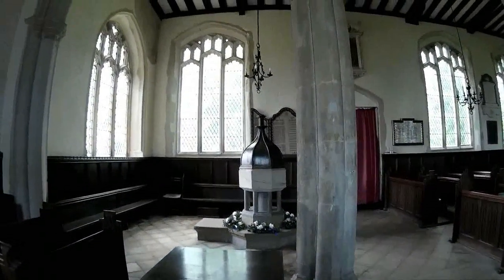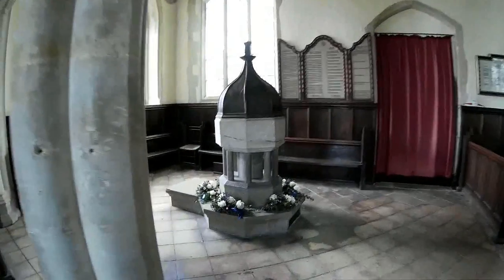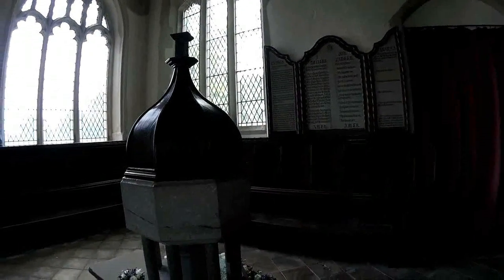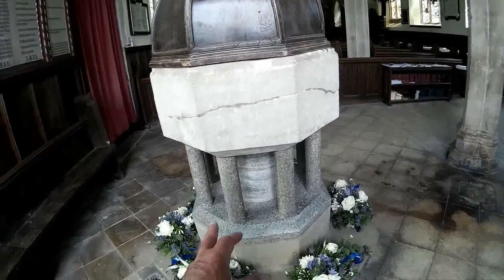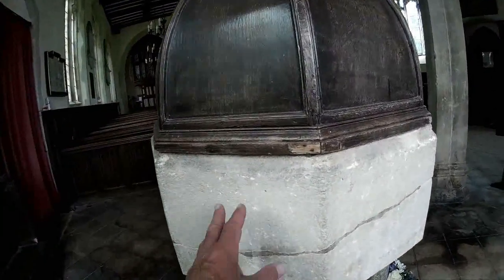And this area here with the font. Oh, look, there's flowers. Beautiful dome on top. And of course the wooden dado all the way around with benches. 2 beautiful windows. Plain glass. That's why it's so well lit here. And this little chair fitting in just there, isn't it lovely? Something under there. Look at that font. Sort of stone or marble, granite base with columns, and then this old stone here.